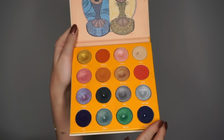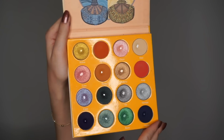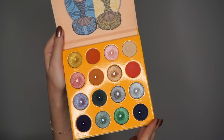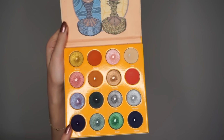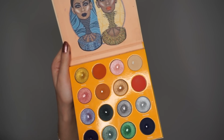However, again, since discovering a lot of shimmery indie shadows and special shades, the shimmers in here just don't cut it anymore for me. It might also be the age of the palette, but because of all of that, I have decided to declutter this palette. There might be again a handful of shades that I want to put into my singles collection depending if I have dupes or not. Like I really like Faso, Suba, Nubia, as well as Yara.